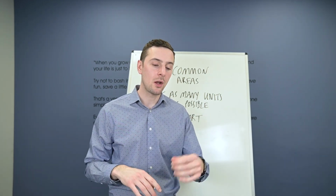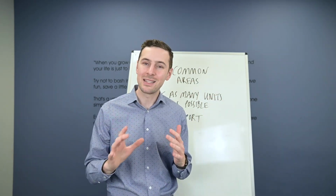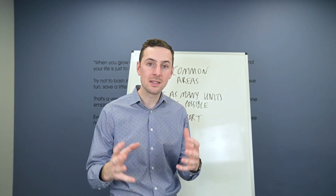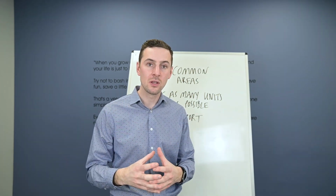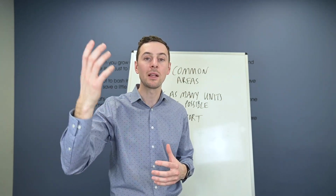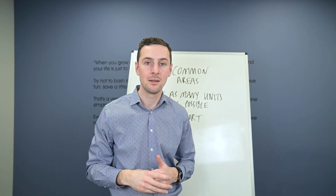This is what you want to get information on by viewing as many units as possible during your initial walkthrough. I'm not making notes on, this one needs new flooring, this one needs a new stove. That's not necessarily what I'm doing during my first walkthrough. We're getting an idea of the size, who rents there, what are the features, so I can get a better understanding of what current market rents are, what's the demographic, and what's the likelihood to achieve that next financial step with this particular asset, right?